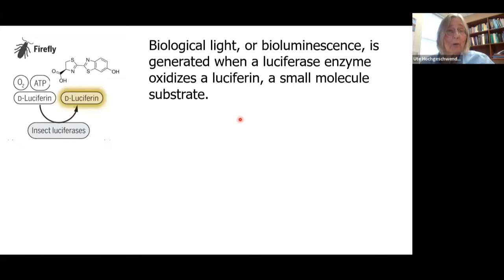So how does biological light get generated? It requires an enzyme. For the firefly, it will be an insect luciferase, the firefly luciferase, and it requires a substrate, a small chemical molecule called a luciferin, and the luciferin gets oxidized, and this generates an excited state, which then produces a photon. For the firefly, this process needs not just oxygen, but also ATP.